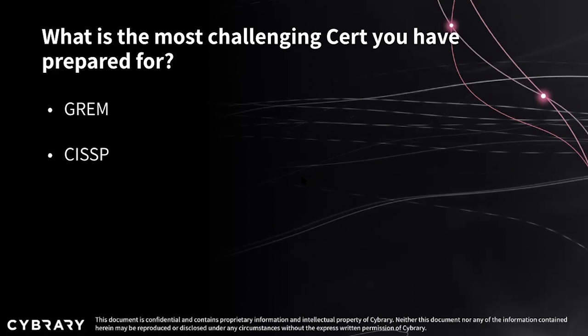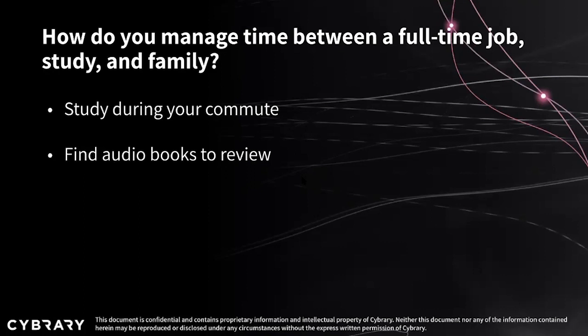Awesome. Appreciate that insight. So now I can see we have clearly baselined your skills with some of these advanced certifications. So let's get into the stuff that is widely applicable to everyone out there. So next question, Jack: how do you manage time between your full-time job, of course, studying, and your family priorities while preparing for certifications?